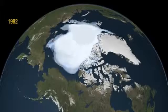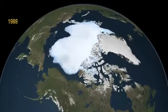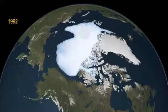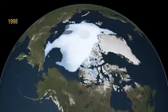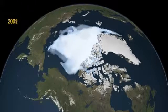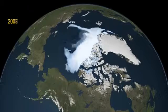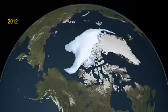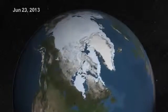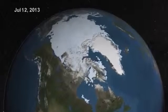This number mirrors ice loss in the Arctic as a whole. By 2012, summer sea ice coverage had fallen to a little more than half of what it was in the year 1980. While the ice rebounded in 2013, the coverage was still well below the average of the last 3 decades.